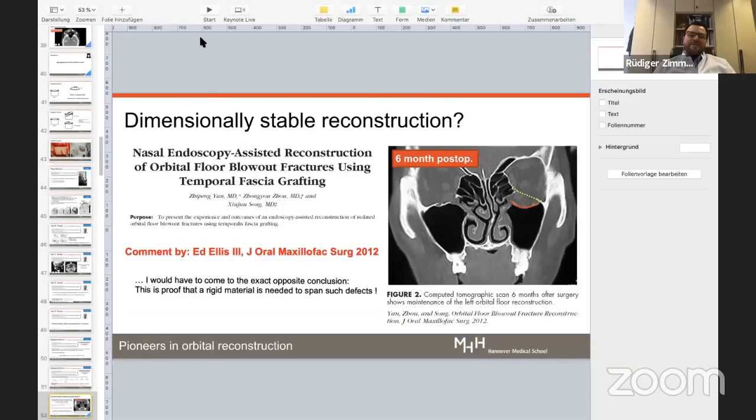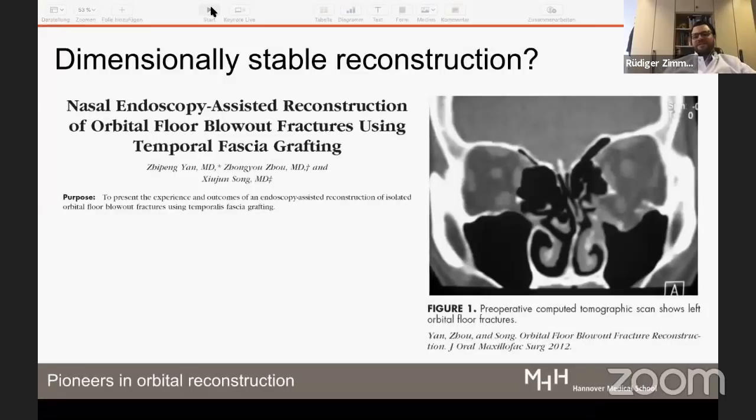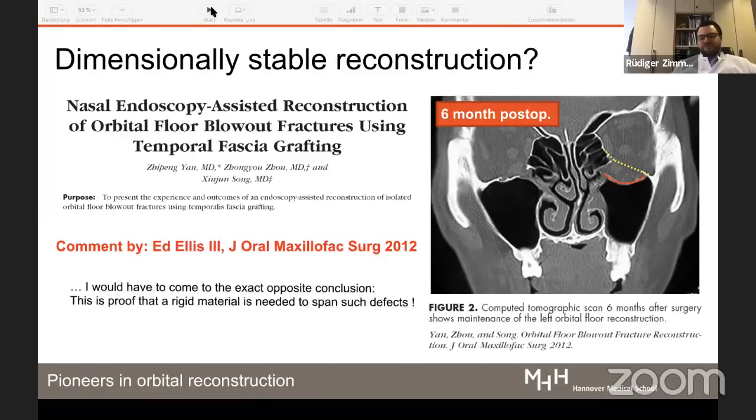And Ed Ellis commented on that and said that he would have come to the complete opposite explanation, because you can see that this reconstruction did not follow the original plan and was not able to reconstruct the key areas. So this is what we consider not a dimensionally stable reconstruction, and those patients are very likely to end up having enophthalmos and hypoglobus. In these defects, something that goes away, like PDS sheets or temporalis fascia grafting, so whatever material you use that goes away and is not able to keep your reconstruction, is not adequate in that fracture.